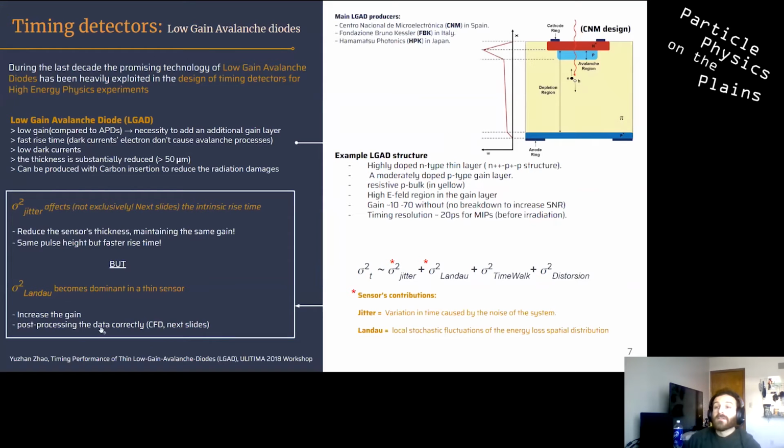Over here, we can see the jitter first, which affects the intrinsic rise time because it's due to noise fluctuation. We can try to solve it by reducing the sensor thickness but maintaining the same gain, so that we have the same pulse height but a faster rise time. But at the same time, when decreasing the thickness of the sensor, the Landau fluctuations start becoming dominant. So we have to increase the gain and then post-process the data in a smart way, and we're going to see it in the next few slides.